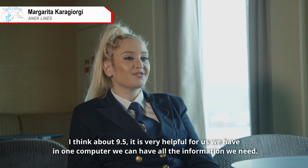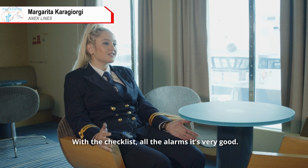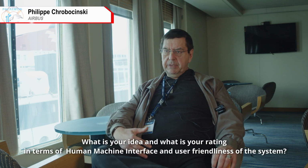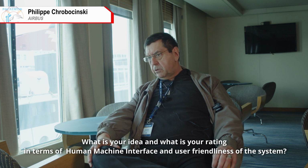It's very helpful for us. We have in one computer all the information we need, with the checklist or the alarms. It's very good. 9. What is your idea and what is your rating in terms of human-machine interface and user-friendliness of the system?